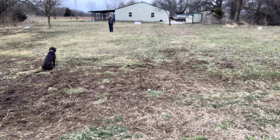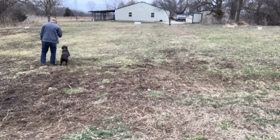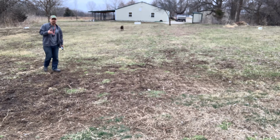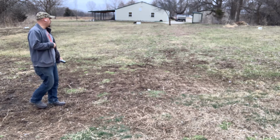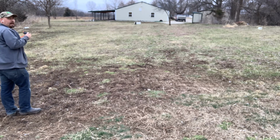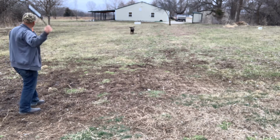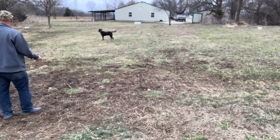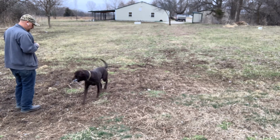And now what I'm going to show you is what we're going to call diversion. All right? So that's another concept that they have to do in the season test, a diversion. Back! So diversion just means another bird comes out when they're on their way back. And I'm going to make this pretty tempting. I'm going to throw it right past him. Hey, hey, hey. Good. And I'm totally fine with him looking at it. Yep.